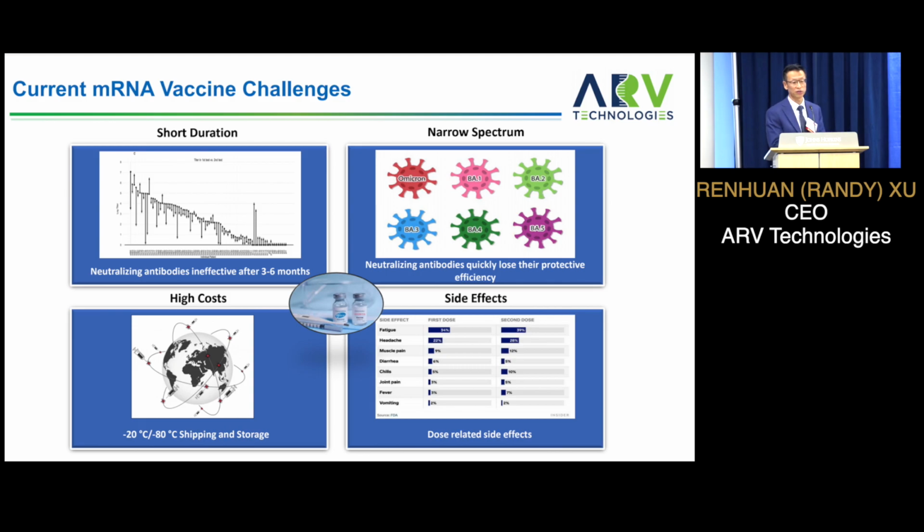Another one is high cost because of cold chain transportation and storage. The last one is side effects. I think that in this room, most of us received a COVID-19 vaccine, either from Moderna or from Pfizer. And yes, over 50% of people had side effects. Therefore, we need solutions for current mRNA vaccines.